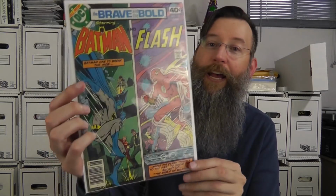151. This is the Flash in it. That's a Paro cover, but I bet inside is Infantino. It seems like most of these team-ups with the Flash, they would have Infantino come over and do the art on it, it seemed like. So, yeah, fun stuff.